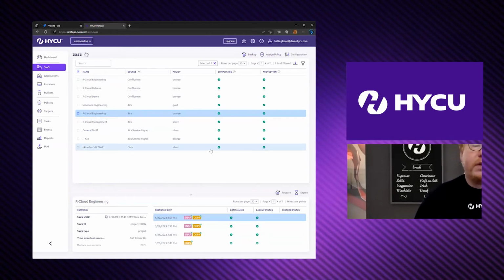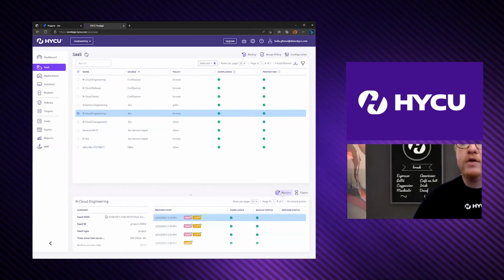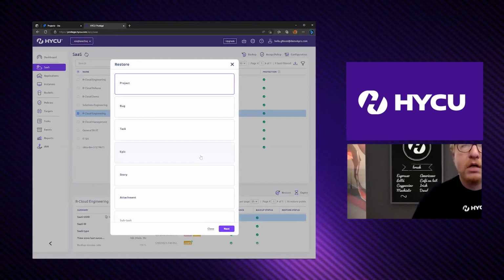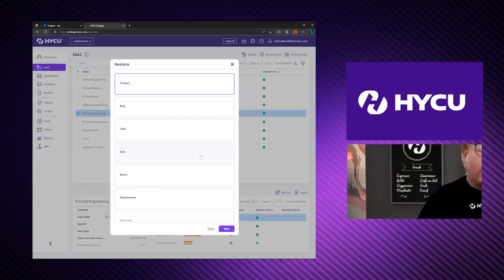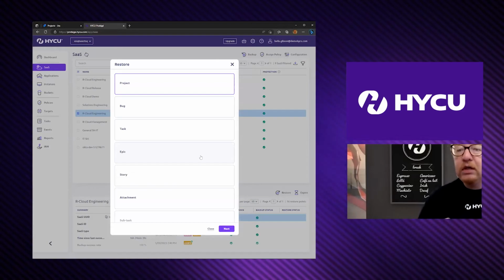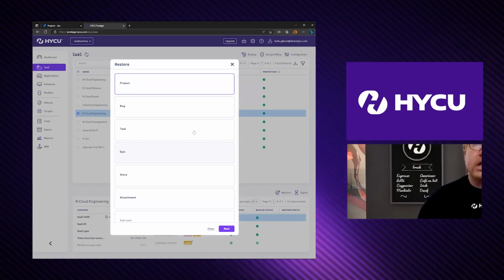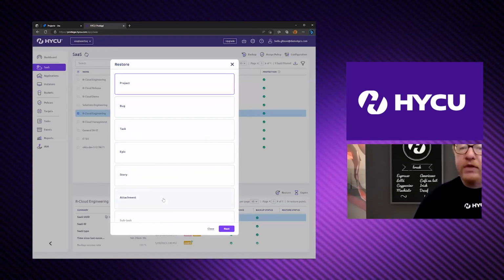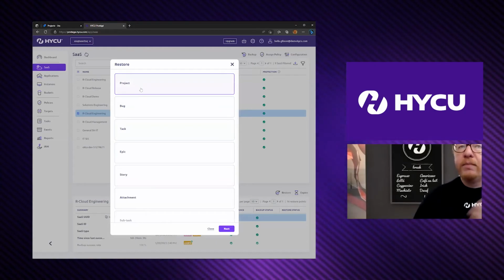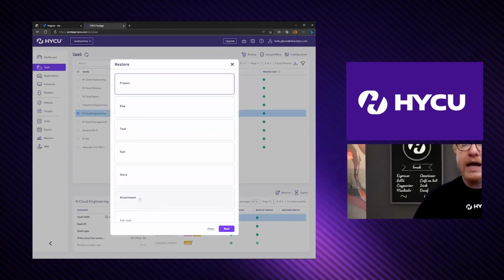I think one of the most powerful features, and Andy touched on that, is the granular restore capabilities of Protege. At the moment we take a backup, we natively integrate with the Atlassian APIs. So we go through all of the projects. We know exactly what you have stored in your projects. We keep track of that, and we show what we can restore within that project, whether that is at the project level, a bug, task, epic, or all the way down to attachments.